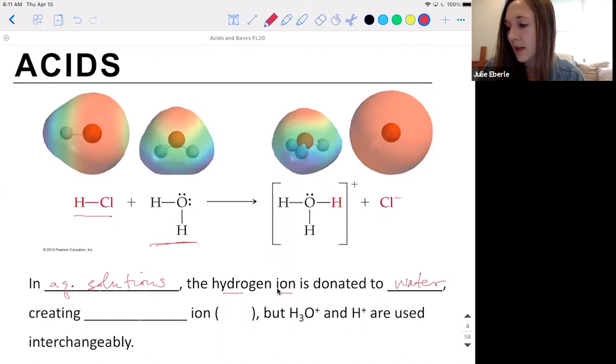When water accepts that, here's what we create in the brackets over here: water with another hydrogen added. So we call this hydronium. This is actually one of the polyatomic ions that you should be familiar with if you took the time to memorize those earlier in the semester. So hydronium is abbreviated H3O+.